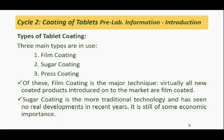Types of coating include film coating, sugar coating, and press coating. Of these, film coating is the major technique. Virtually all new coated products introduced to the market are film coated, while sugar coating is the most traditional technology and has seen no real developments in recent years. It is still of some economic importance.